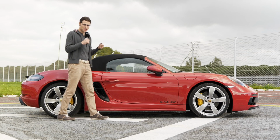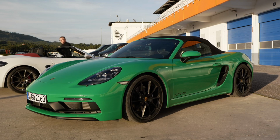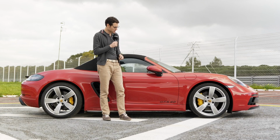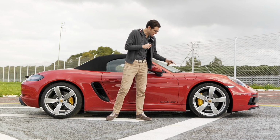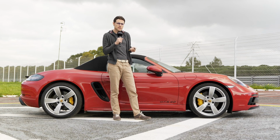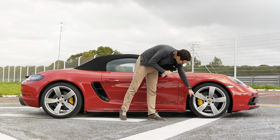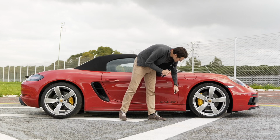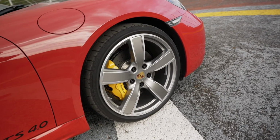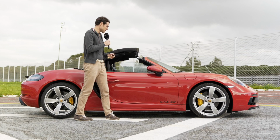So usually the GTS 4.0 setup is black 20-inch wheels. Here, this vehicle has a different option, just another wheel style, showing how it looks with non-black wheels. But black wheels would be the typical GTS style. But I mean, it's just a matter of preference which one you like better. You see the yellow brake calipers here, by the way. These are the special ceramic brakes, so you can go for them, but they are very, very expensive.